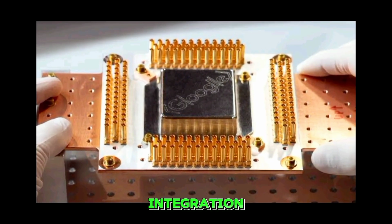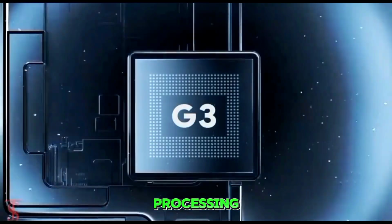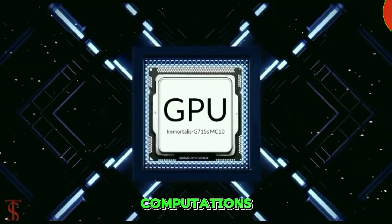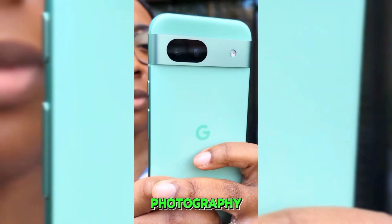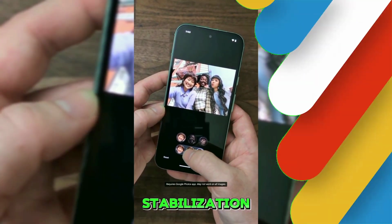Quantum chip integration. The Pixel 8a boasts a quantum chip for enhanced security and processing power, ensuring faster and more secure transactions and computations. Neural network camera. Utilizing a neural network processing unit, the camera delivers advanced computational photography techniques for stunning low-light performance and image stabilization.